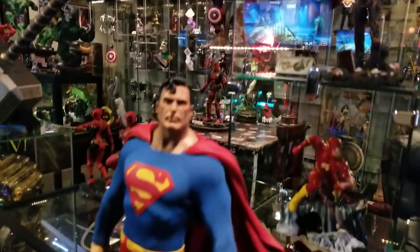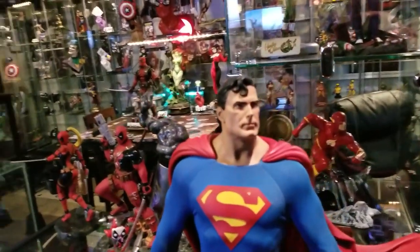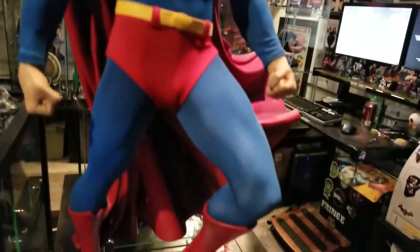All right. Supes quarter scale. Nope, not the exclusive. So I wanted the exclusive. I want his eyes, but no one's willing to sell just his head. Really? Just sell me the shiny little red things that go to his eyes. But I think that's cool. I like it. Classic look.